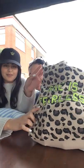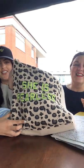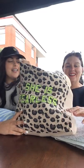So the first thing I spotted was this bag, and it's proved brilliant. It says, what does it say, Mum? She's fearless. It's such a good bag because you can put everything in it, and it gives positive messages as well. So that's why I picked it. So the bag is important. And then let's just show what we've got inside the bag, Mother.